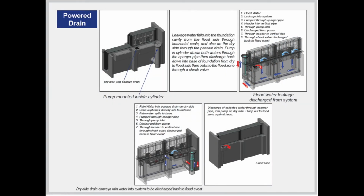In order to release any accumulated ponded water on the safe side, when the flood walls are up, passive drains lead that water into the foundation. Along with the leakage from the flood side, it is pumped out of the system against head back into the flood zone.